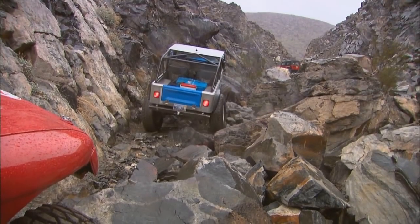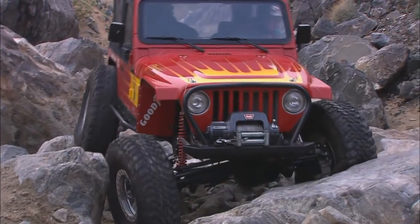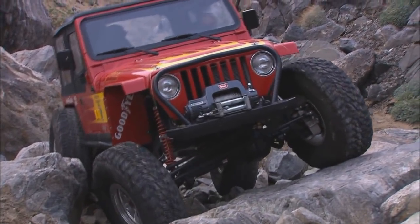So this weekend, we had a great time. We wheeled with the best. I think they're the best. And we kind of define these guys as world-class drivers, world-class rigs. And how do we really define that?